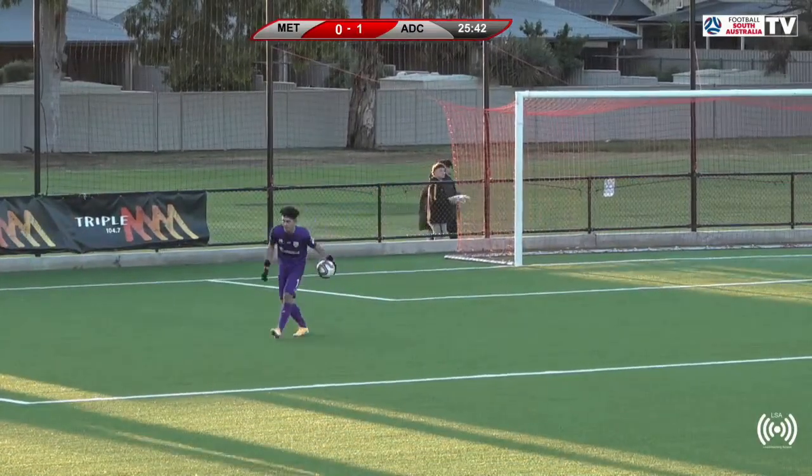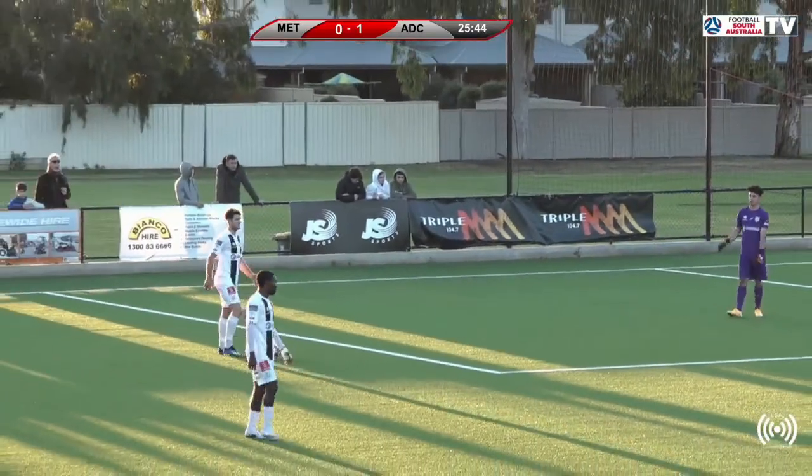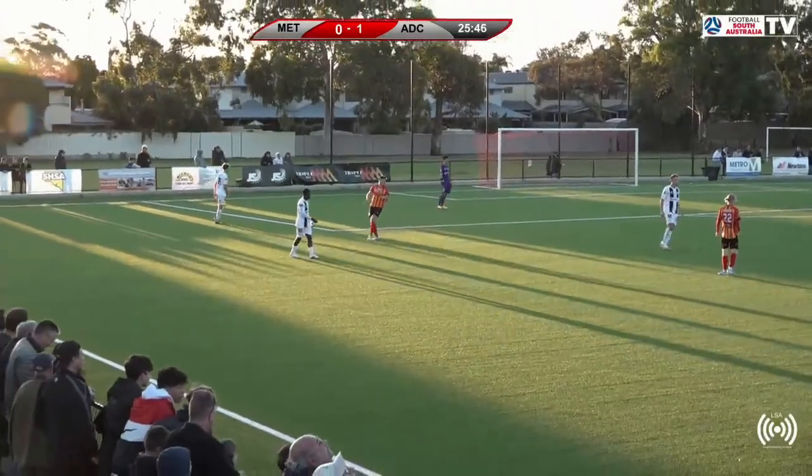I reckon someone, or maybe the lights come on straight away. Someone forgot to maybe turn them on. They're engrossed in this game.